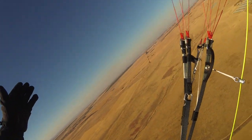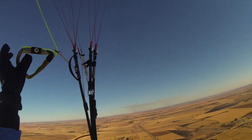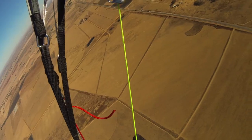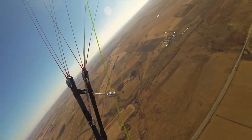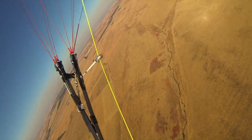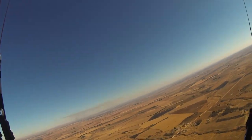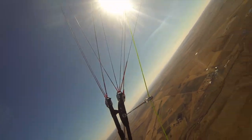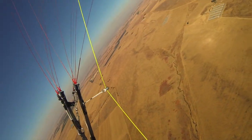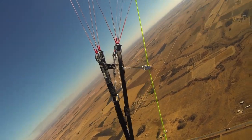Look guys, this is the Mantra 6 in a nutshell. One hand thermaling, easy peasy. I'm flying the M6 with much wider chest straps than the LM5. I wouldn't be doing this kind of thermaling with one hand with the LM5. You need to control it a lot more, especially the roll on the LM5 is more emphasized than on the M6. So it's a glider that needs a lot more active piloting than the M6.